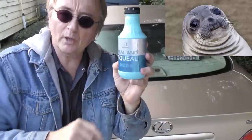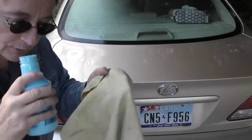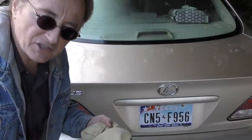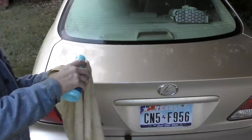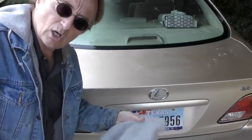Now, the next product I'm talking about is this Seal and Squeal by a company called Lithium. Yeah, strange name. This is the best sealer wax system that I've ever found. It's easy to use. Even got a pleasant smell, kind of cherry. You just dab some on and you wipe it on. Simple.